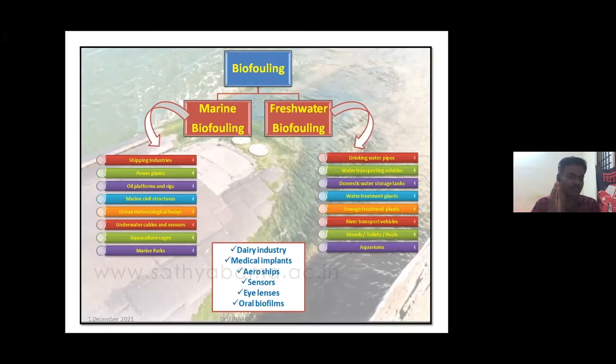If it is a rough surface accumulated by different kinds of organisms, it cannot achieve the expected speed. So the shipping industry has a major biofouling problem. Then the power plant industry. We all know power plants are situated near the coastal parts all over India, even not just India, all around the world.